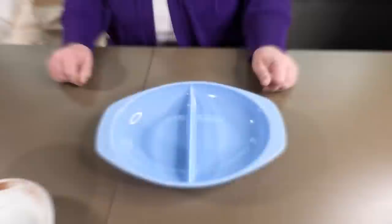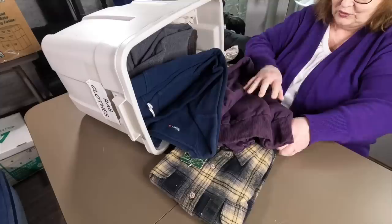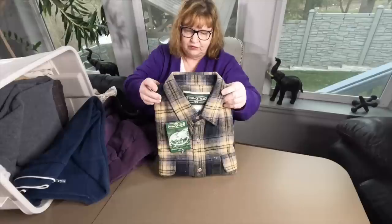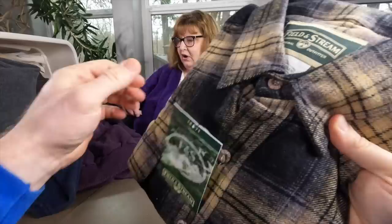All right. We have another tub. Rab clothes. What does that mean? Rab clothes? It's bright rab. I don't know. But all the clothes so far have been pretty much brand new. So I'm wondering if these look brand new. These are brand new. That's Field and Stream. Yeah, that's brand new. Oh, I don't want to unfold it. No, we don't need to. It's folded so perfect. I think it's two extra large. This is brand new, guys. Vintage. Very nice. Brand new vintage fleece.